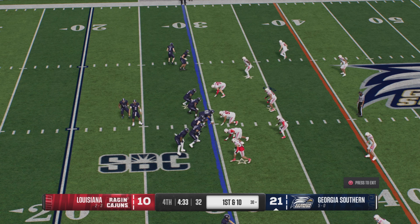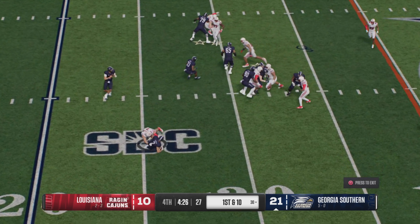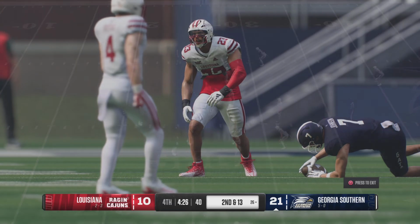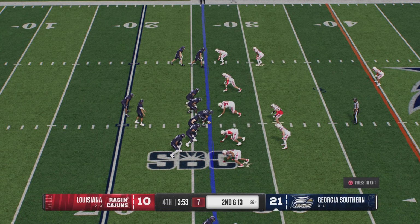So frustrating as a defense because you got the offense in third down. You're in a situation now where you can get off the field if somebody just makes a play, but you let the quarterback escape. And then beyond all that, you can't even get a good hit on him because he slides to protect himself. Second down coming up.